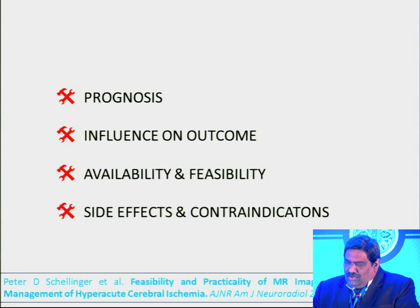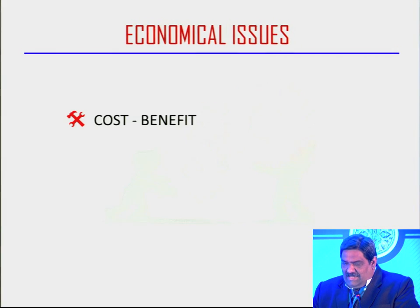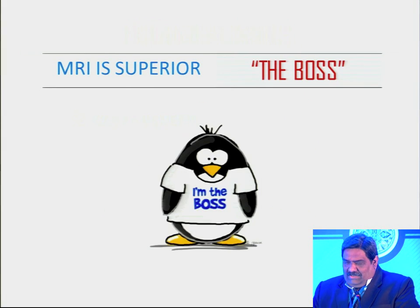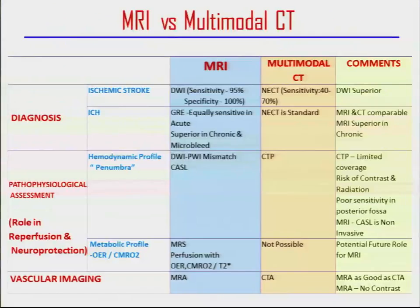And since it can prognosticate, it has an influence on the outcome, it is available and feasible. Side effects and contraindications are pretty less. Using an endogenous contrast like BOLD versus an iodinated contrast, I'll just show you the MRI is definitely superior on the BOSS. And this is an old slide. I already talked to you.